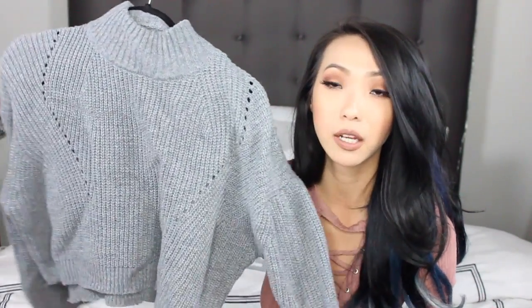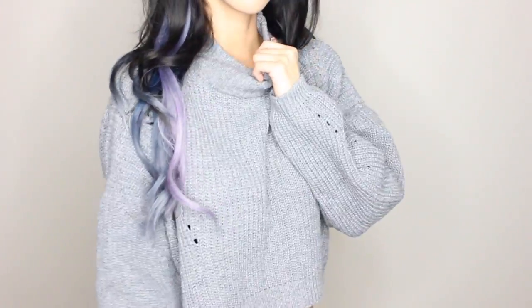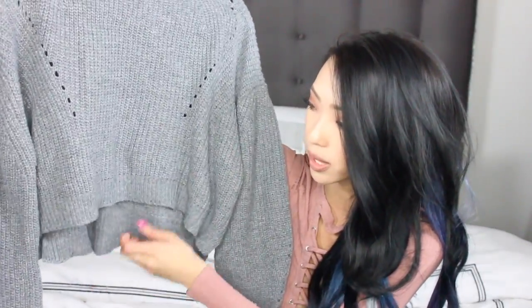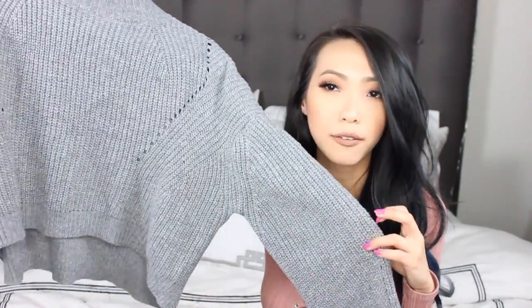And then the second item that I got from them is just a big chunky sweater. At the time when I ordered this, it was still a little bit colder. I probably can't get away with wearing this now because it is warming up, but it's got a little turtleneck on here. It is cropped. The front is a little bit shorter than the back. There's like tiny little slits at the sides, and the sleeves are like really big and puffy looking, which looks really cute.